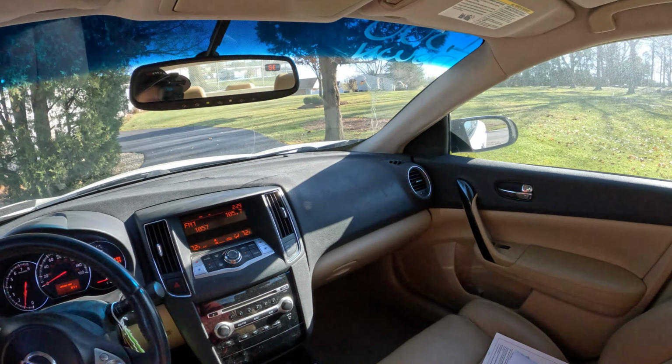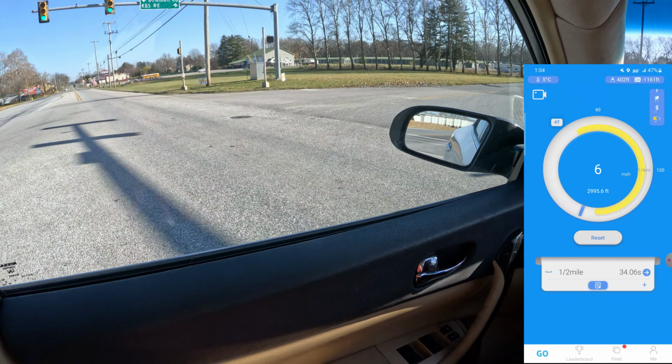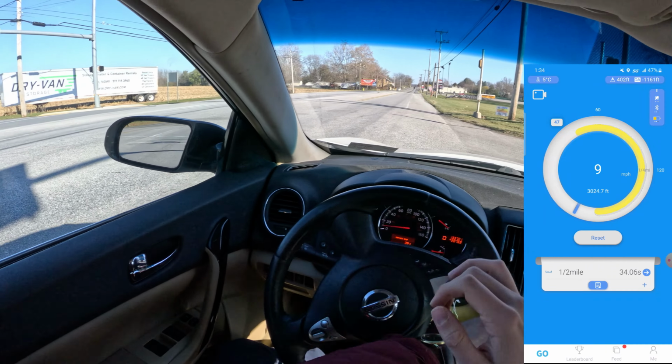All right, let's see our times. So we did 0 to 60 in 6.07 seconds. 0 to 62 came at 6.34. And the 1/8 mile came in 9.38 at 76 miles an hour. I gotta say, this is probably the quickest Maxima of this age that I've ever encountered, ever. Like, wow.